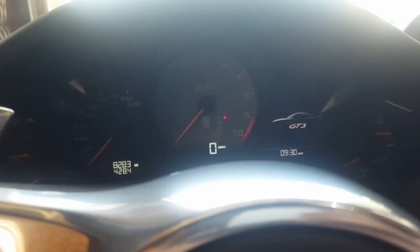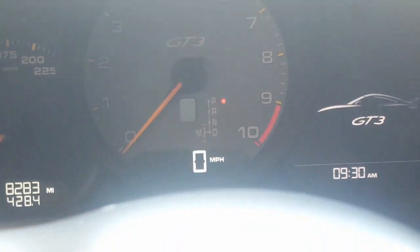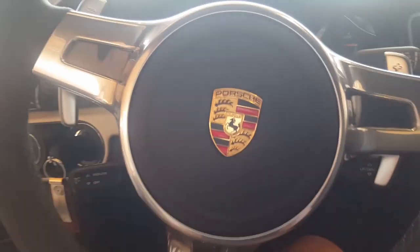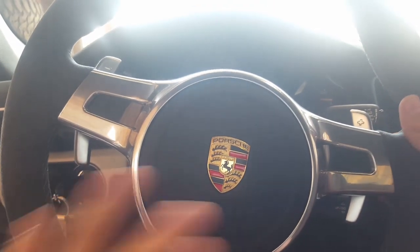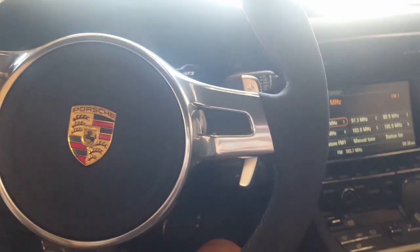So you can see in here it shows what gear you're in. And I'd imagine once you put it in manual mode, as you shift through the gears, it will tell you as well.